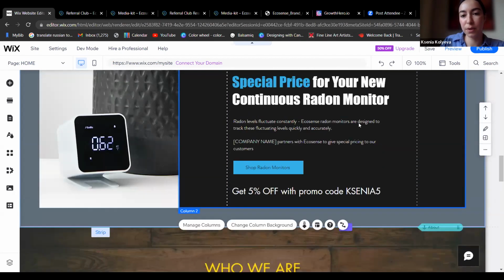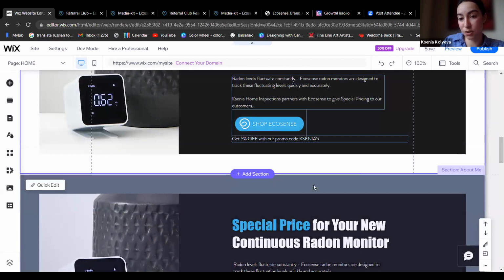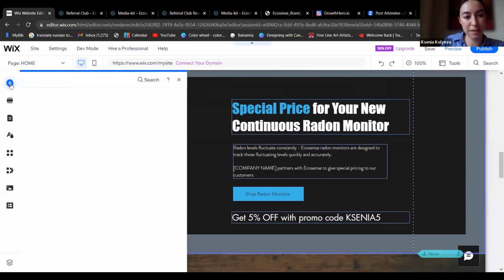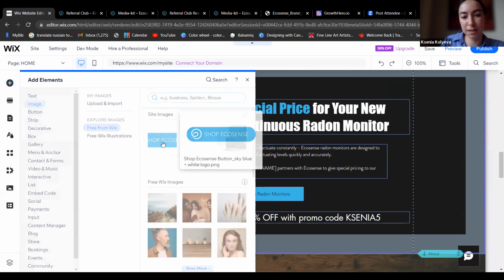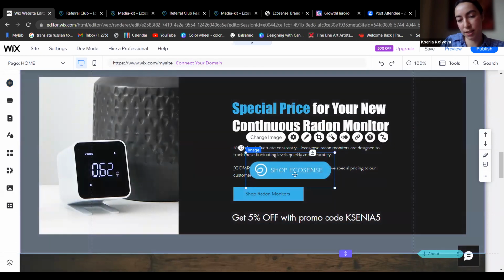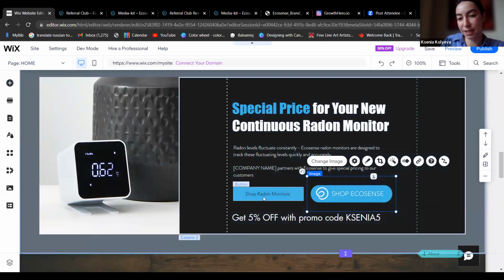For example, if I want this button, it's actually an image, right? And you can download it from your dashboard. So what I'll do here, add element, add image. And here's my image. I already downloaded it before. Now it's way too big. I'll make it smaller. Looks good to me. I'll align it here. Wix is very good. It helps you align everything.